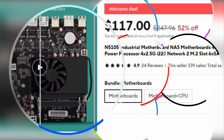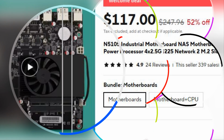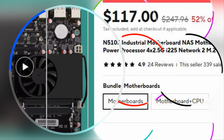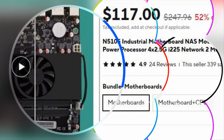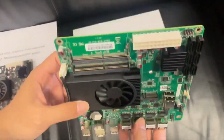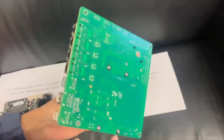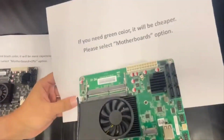Number 1, N5105 Industrial Motherboard, high-performance versatile. The N5105 Industrial Motherboard is designed for servers, mining, and industrial applications. Featuring an Intel N5105 CPU with 4 cores and 4 threads, it provides powerful computing performance.